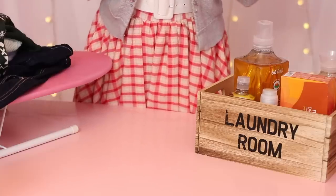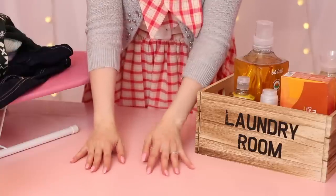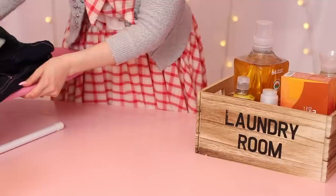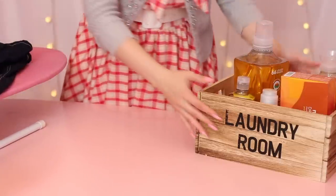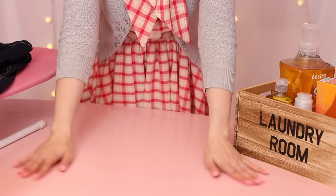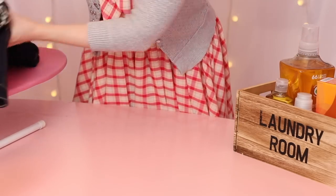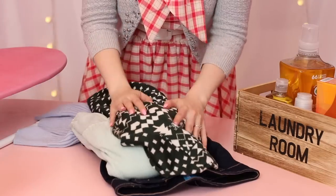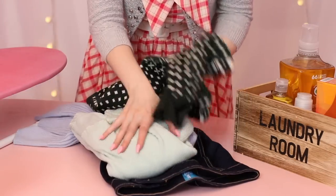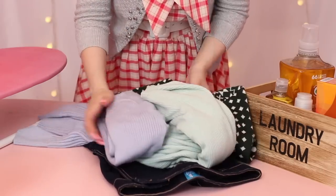So now I would love to do with you, if you don't mind, a little bit of folding. I have some clothes here. Just move this to the side. Get a nice clean space in front of us. I have a couple of pieces of clothing here that I think would be perfect to fold, and I'll show you how I like to fold my stuff.